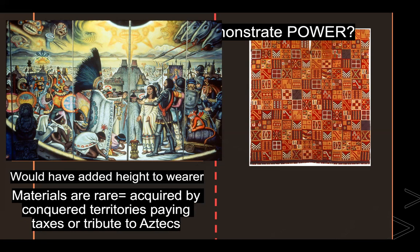Also, the way they got these materials was through conquering territories. So if you were conquered by the Aztecs, you had to pay them some sort of a tribute or a tax, and they would be paid in these feathers. So it's important to know that these were acquired by conquered territories paying taxes or tribute to the Aztecs.